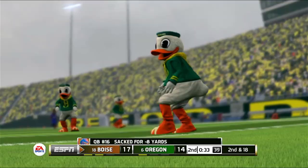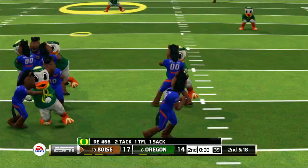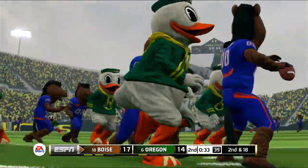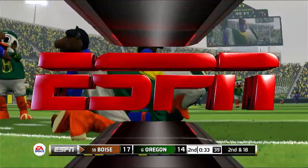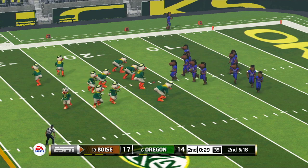Can't get away from the pressure. They get to the quarterback and end that play before it even got started. This young man didn't even have a chance to make something happen. It's tough to find your receivers when the defense is in your face like that. Defense looking for another sack in this second down and long situation.